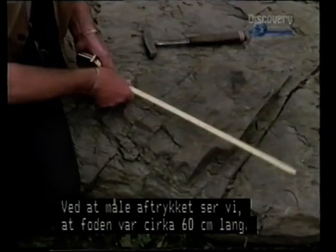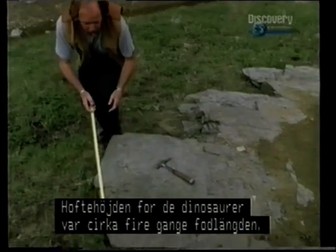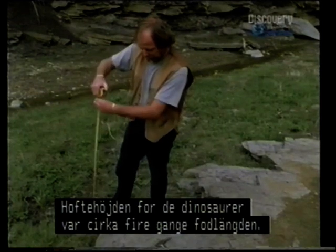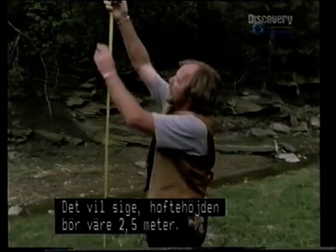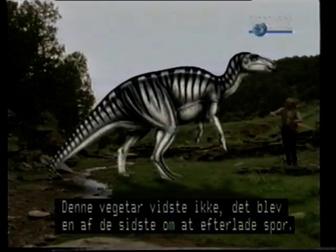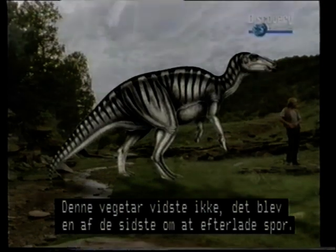If we measure this, it's about 24 inches, a couple of feet long, and the hip height of one of these dinosaurs is about four times the length of the footprint. We're looking at a hip height that's going to be about 8 feet. This gentle plant eater couldn't have known it would leave its mark as one of the last dinosaurs on Earth.